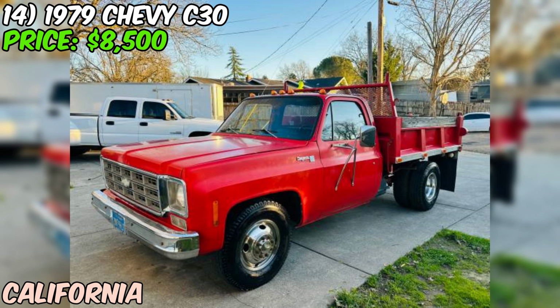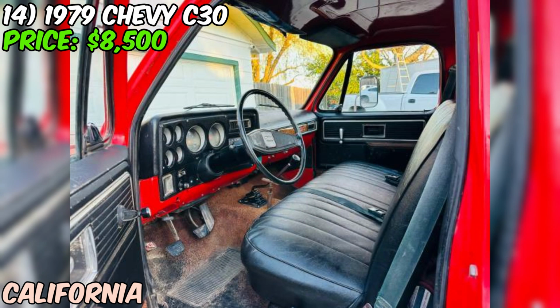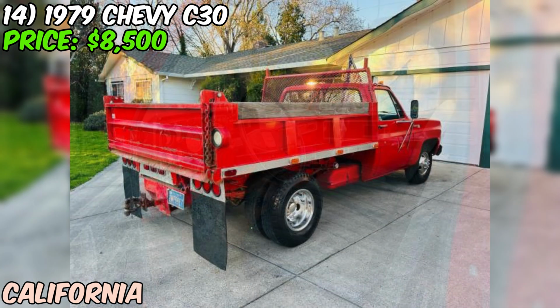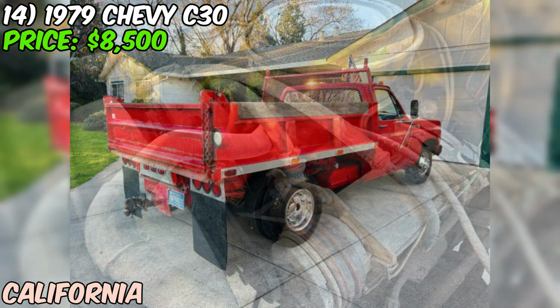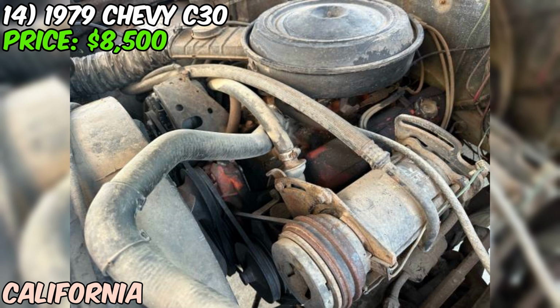Now let's keep it real here. The seller's being pretty honest about its condition. While it fires right up, it hasn't seen road time in a while and is riding on old tires. They mention it needs a tune-up and some TLC, so you'll want to factor that into your plans. With 100,000 miles showing, that's actually not bad for a work truck of this vintage.